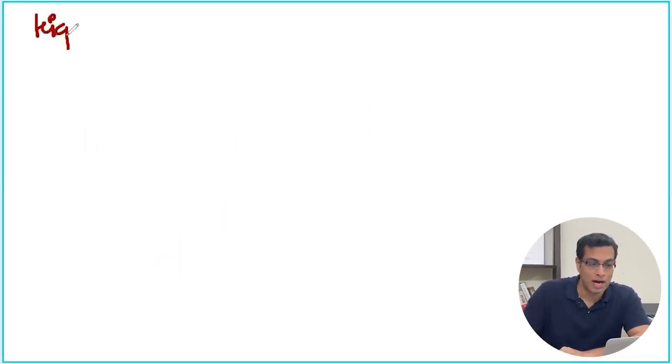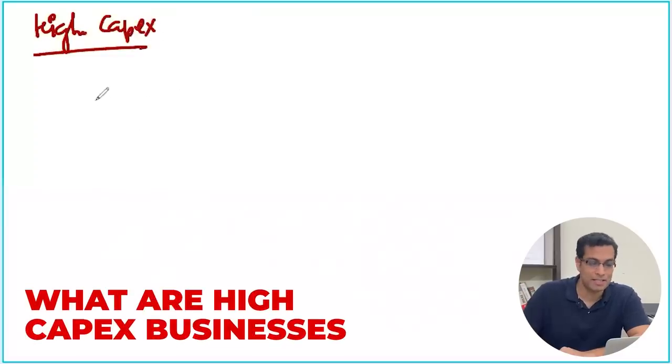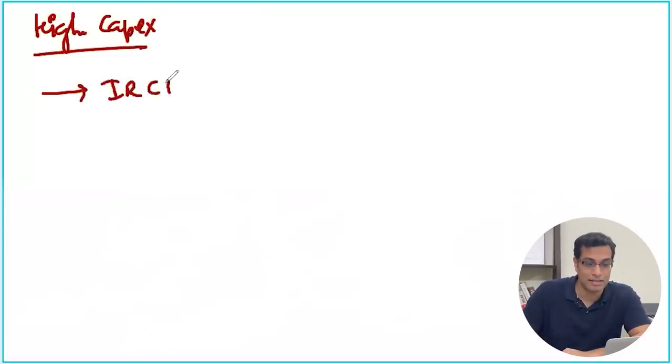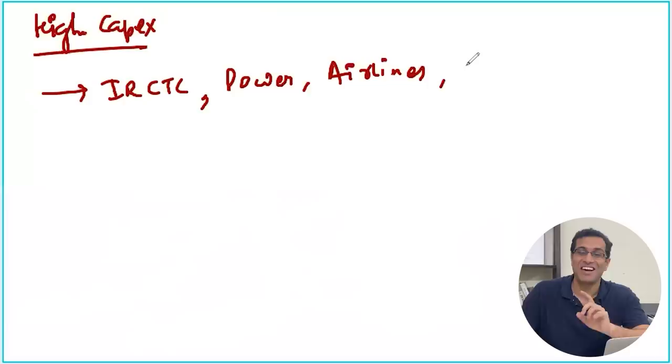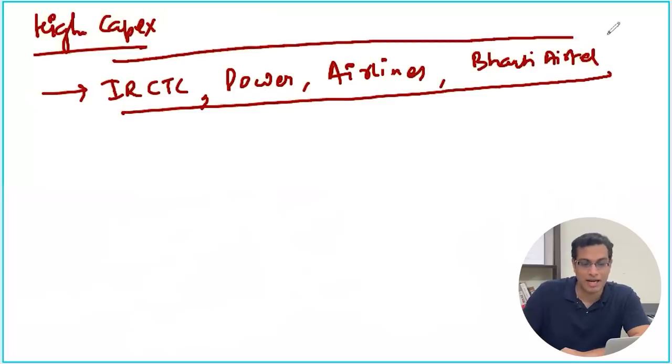So let's move on to high capex businesses, right? High capex businesses essentially are examples like IRCTC. What other examples would you say? You will say power companies, airlines, companies like Bharti Airtel. Now, why is it that these types of businesses or industries are high capex businesses?